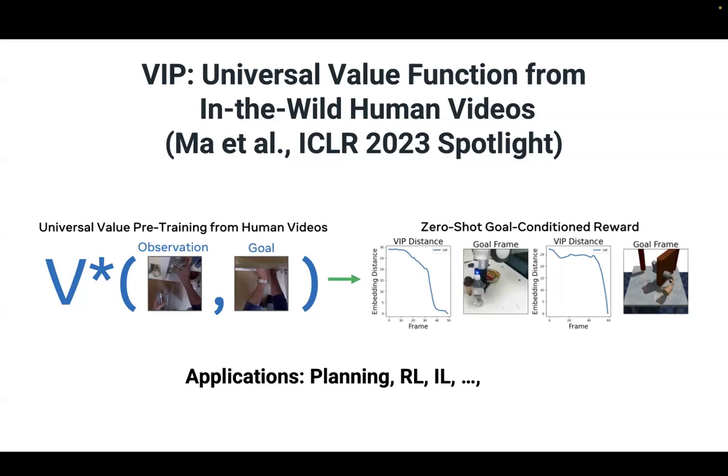And with a value function, there are a lot of applications you can explore, right? It's really agnostic to the underlying policy learning methods. You can do planning with it. You can do reinforcement learning with it. You can upweight or downweight transitions or demonstrations in an imitation learning setup. You can also do exploration. So the applications are pretty abundant. And so the question is just, how do we get our hands on this kind of universal value function from just human videos?